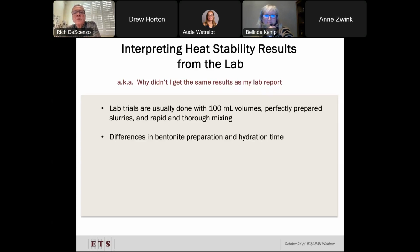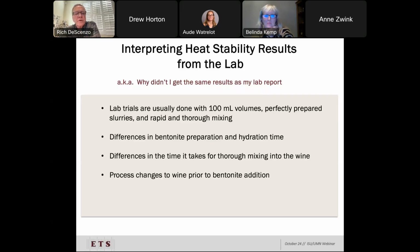There can be differences in bentonite preparation and hydration time. Difference in the time it takes for a thorough mixing. Thoroughly mixing a tank is not a trivial thing. And then, you can also get process changes to the wine prior to bentonite addition. A lot of times people send it into us and they do something like add some tartaric or do a cold stability, and then they do heat stability and they get a slightly different result. But most of the time, you should get pretty similar results, but never will you achieve exactly what we get. So I always tell people 80% efficacy of what we get.